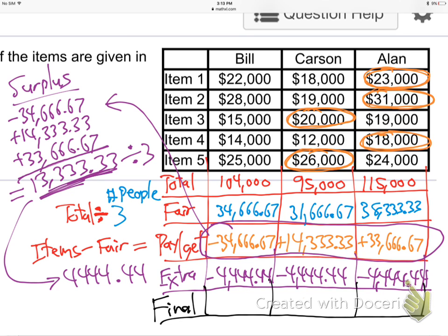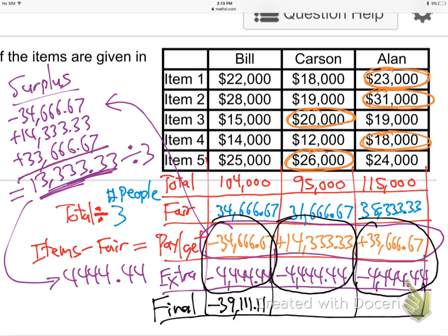Final allotment. We just add up the pay get and the extra. So these two, and these two. Just use your old calculator. I'm getting negative 39,111.11. And the next one, positive 9,888.89. And the final one, 33,666.67 minus.